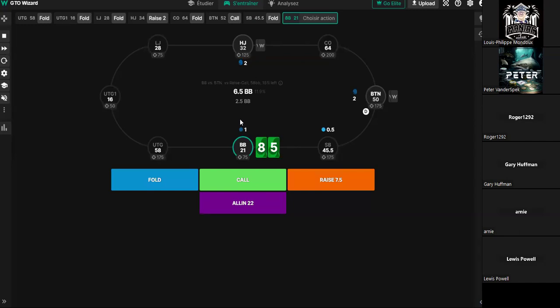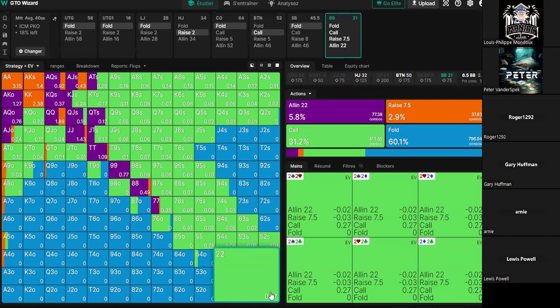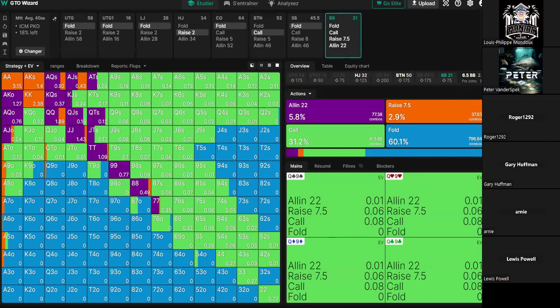Okay, what would you do with jack ten suited there, Lewis? All in. What about pocket eights? What about all pairs? Jam fives plus, deuces here, Lewis. Jam sevens plus, sixes plus. Do you not like money, Lewis? I don't know what I'm doing here, to be honest. Let's see. Sevens plus. Jack ten suited is mixed.